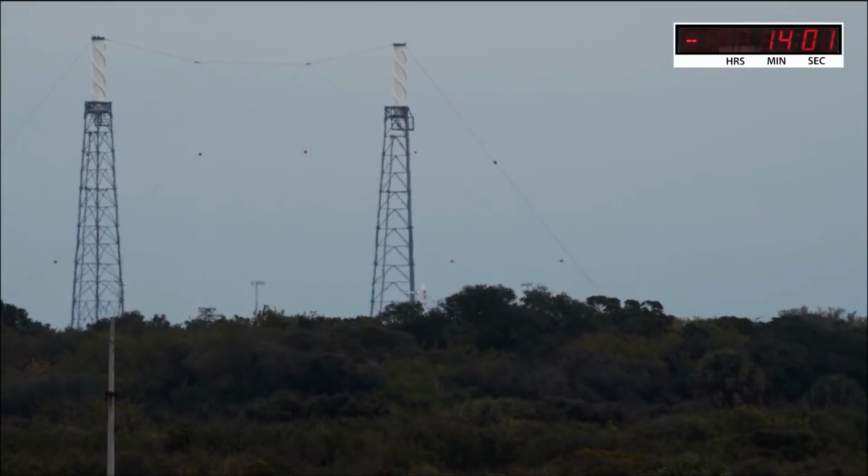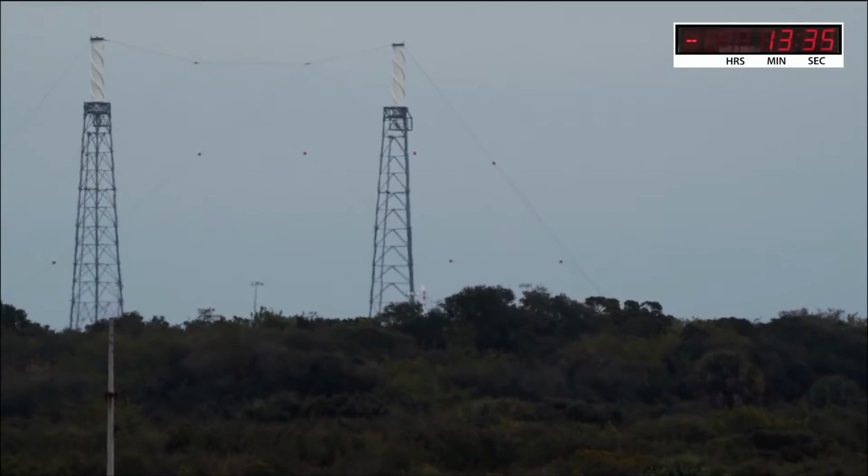Now T-minus 14 minutes. Again, this mission is part of NASA's Venture Class Launch Services program. 4 CubeSats are on board. One developed by the University of California at Berkeley, one from the University of Alabama, one from New Mexico State University, and one from NASA's Johnson Space Center in Houston. This mission is designated VCLS Demo 2A for NASA's Venture Class Launch Services program.